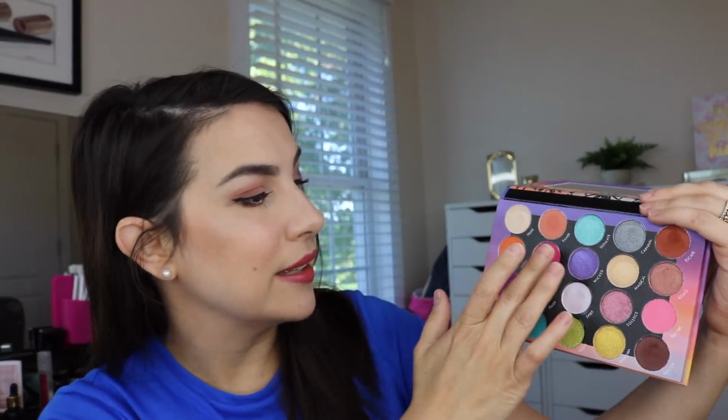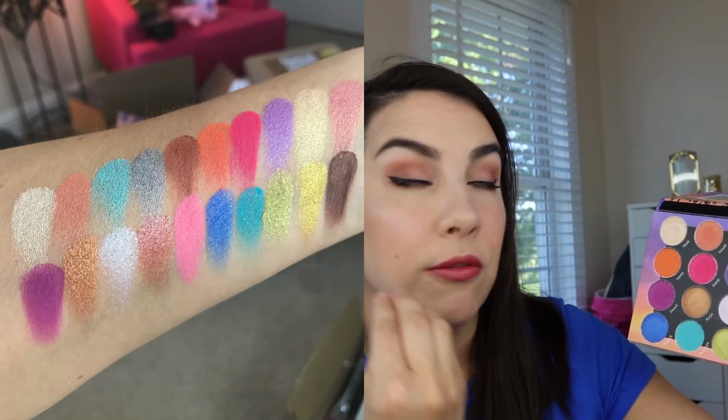And here you have so many statement shades that are also matte. And I think that gives it so much variety, and it also gives the non-shimmery lovers something that they can still play with, you know? So like this hot pink and this orange here, this aqua, the pink over here, they're matte and they're very bold and very well done.